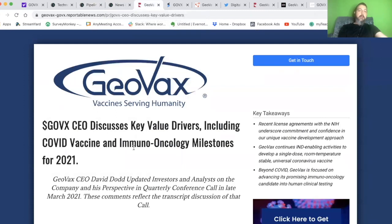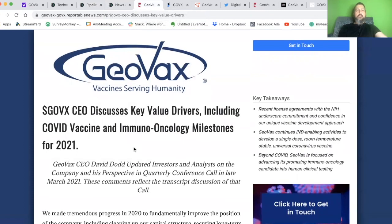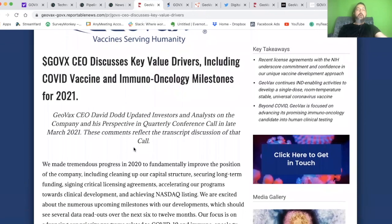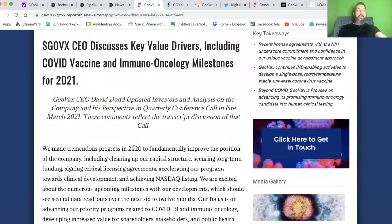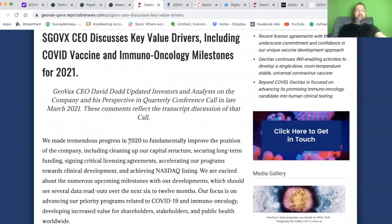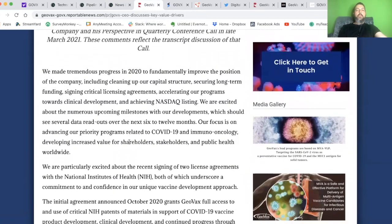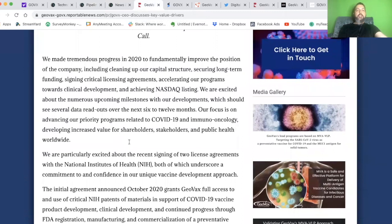There is the GeoVax CEO discusses key value drivers, including COVID vaccine and immuno-oncology milestones for 2021. David Dodd updated investors and analysts on the company in his quarterly conference call. I was on this call. We made tremendous progress in 2020 to improve the position of the company, including cleaning up our capital structure, securing long-term funding, signing critical licensing agreements, accelerating our program towards clinical development, and achieving NASDAQ listing.